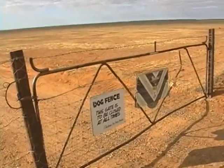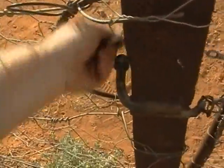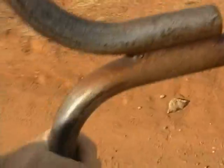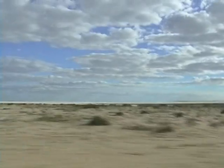We've reached the dog fence again. I'm always running into this dog fence, aren't I? We always seem to be running into this dog fence. Place of country I go into, I'm always going on the other side of the dog fence, eh? There's the shores of Lake Eyre South.